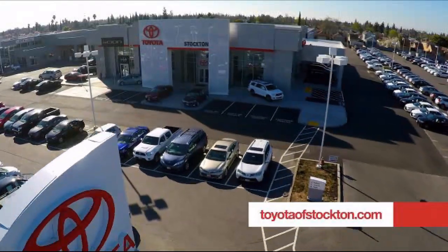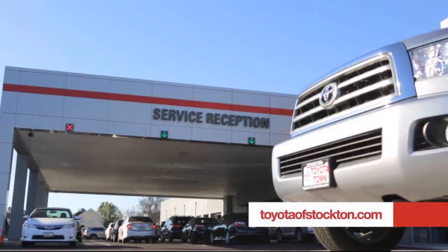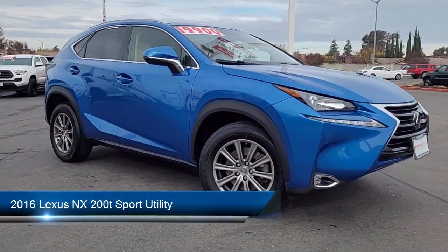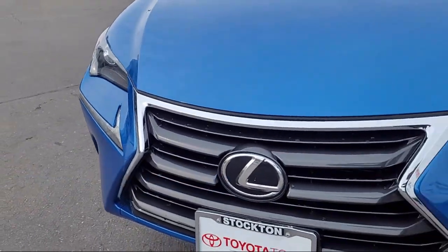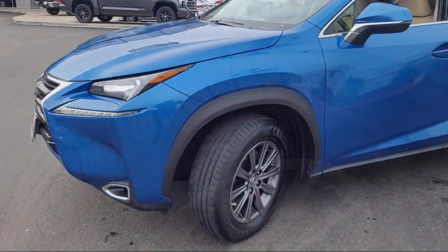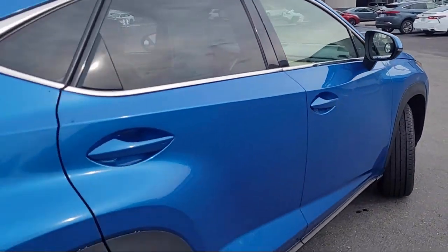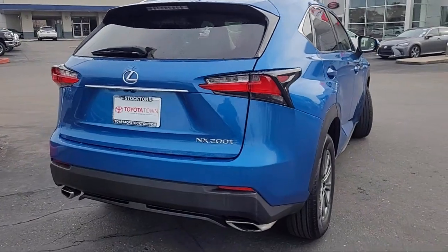For over 20 years, Toyota Town of Stockton has been one of the Central Valley's premier automotive dealerships. And here's another example of a great vehicle from our huge selection of quality pre-owned cars, trucks, and SUVs. It comes equipped with synthetic leather seat trim, rear view camera, keyless entry, AM/FM CD Lexus audio system, roof rack, leather steering wheel with auto tilt-away, electronic stability control, speed sensing steering, and much more.